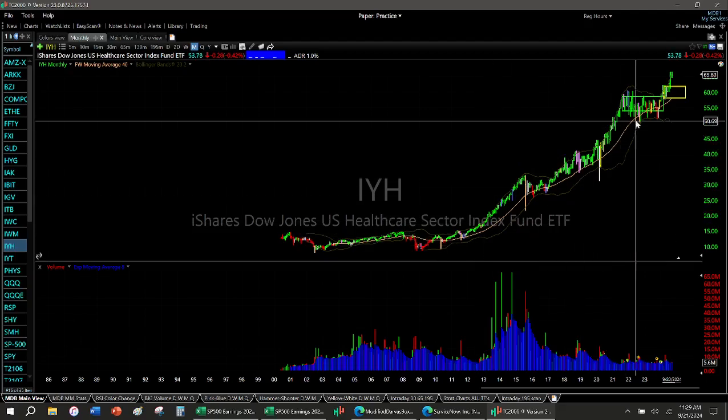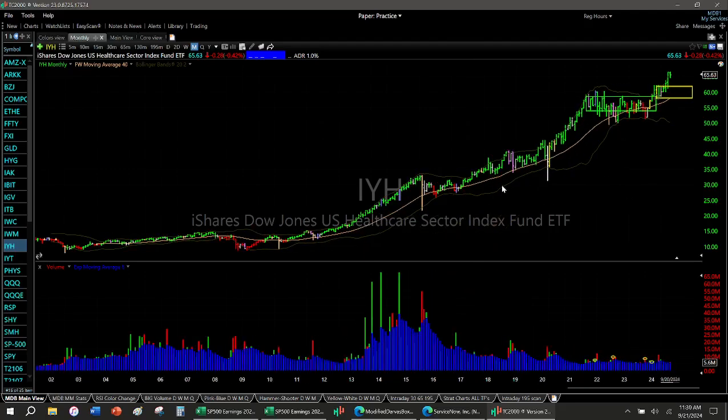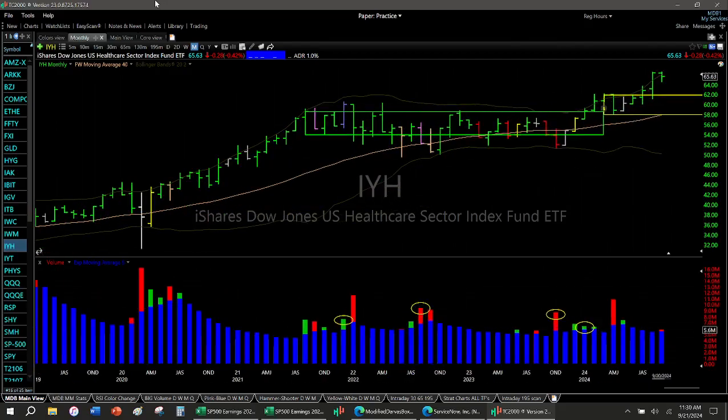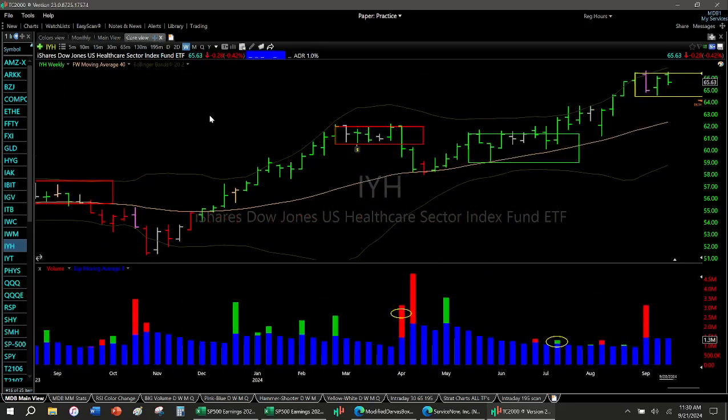Look at that trend ever since 2011 when Obama screwed up healthcare in the United States and made it all 10 times more expensive. Yay, Democrats. Yay, Obama. Prick.